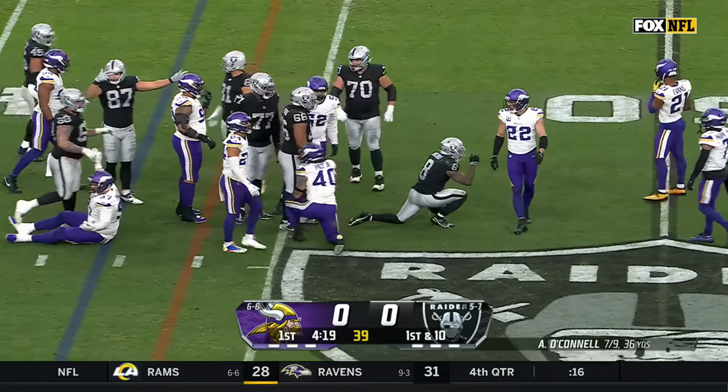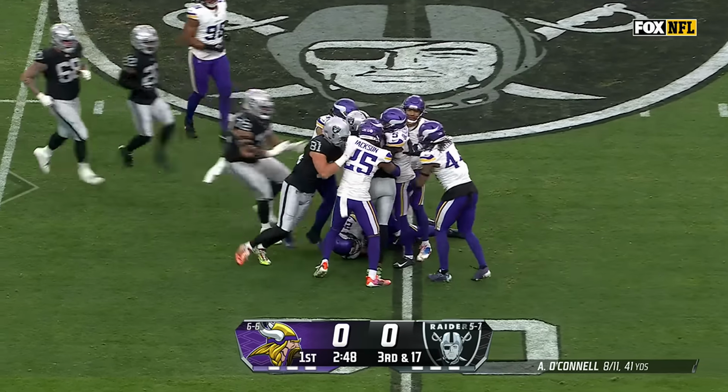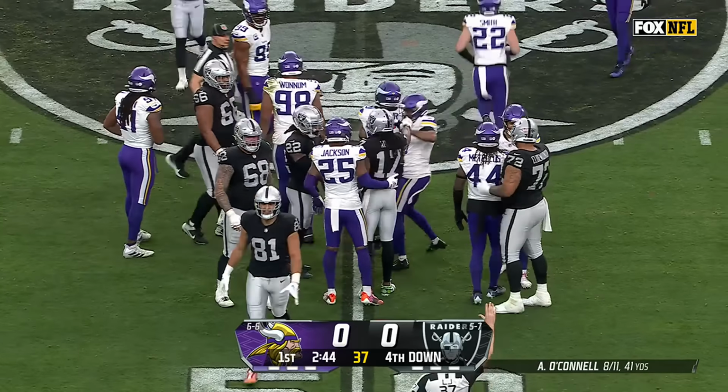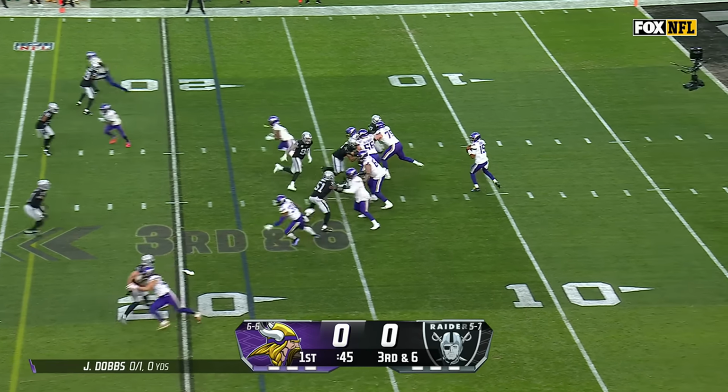3rd and 17. The play clock winding down. He's going to have to get the snap off, and he just does. 3rd and 17 on a slant. It's Adams. Gets into Viking territory by a yard to the 49, but he's still a good 4 yards short of a Raiders first down. You see a little chip from C.J. Ham.